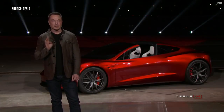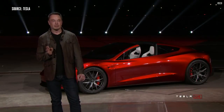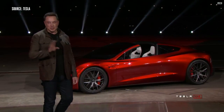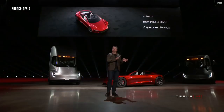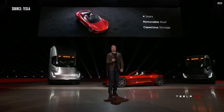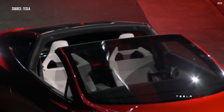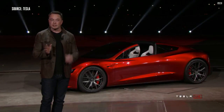It's also a 4-seater. So it's a 2 plus 2. You can't put giant people in the rear seat, but a small person can fit in the back. But it's a 4-seater.